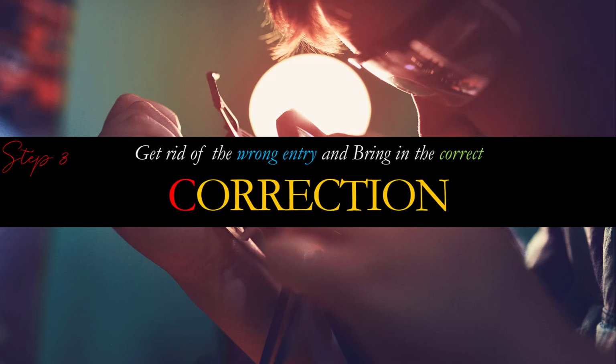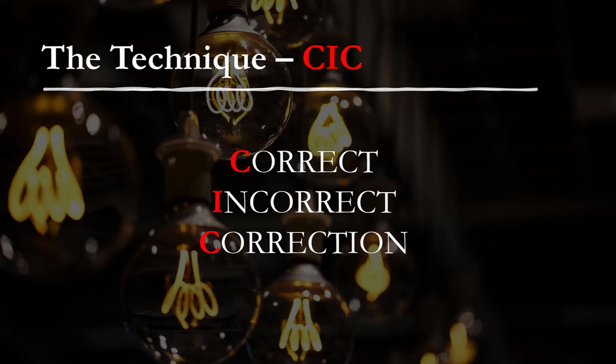We have now reached the final step of the process. At this stage, step number 3, you will compare step number 1, which has the correct entries, with step number 2, which has the incorrect entry. This comparison will help you eliminate the wrong entries and bring in the correct ones. If you do this step correctly, your debits and credits would be equal and you will have successfully rectified the errors. And there you have it.